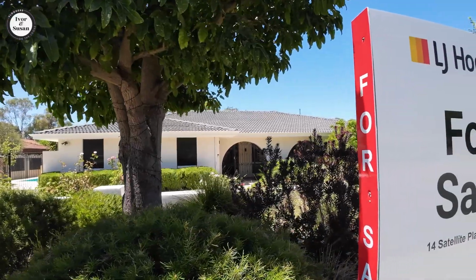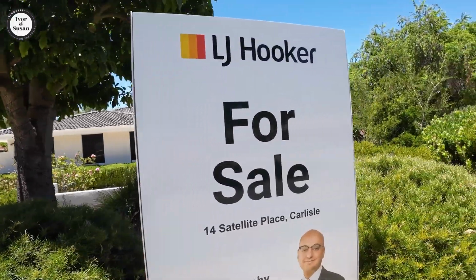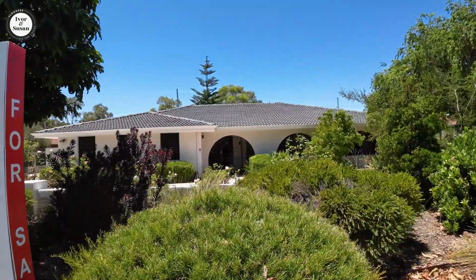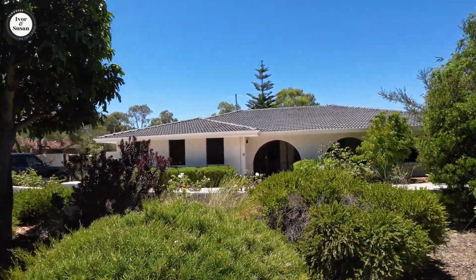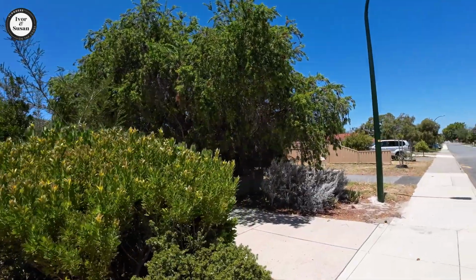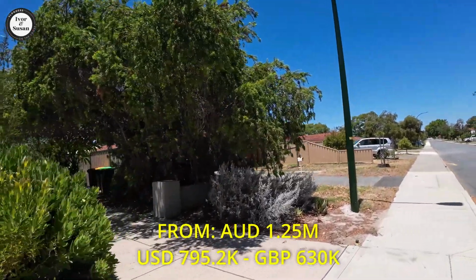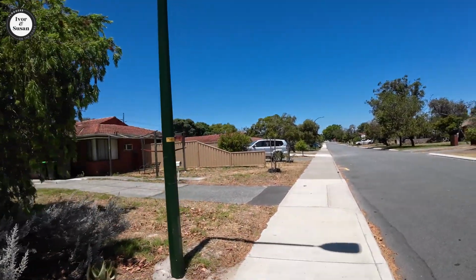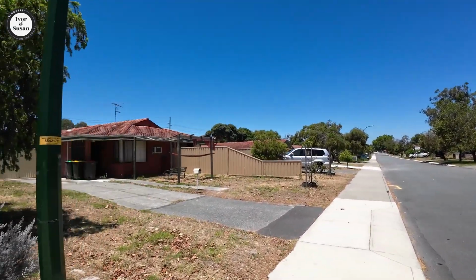It's been given a bit of a facelift, as you can see. It's a 4-bedroom, 2-bathroom, 2-car garage, but you can't park a car in there because the pool's in the way, like I said. They're asking from 1.25 million Australian dollars for that house. Wow. And you can't even get a car in there. So there you go, guys.